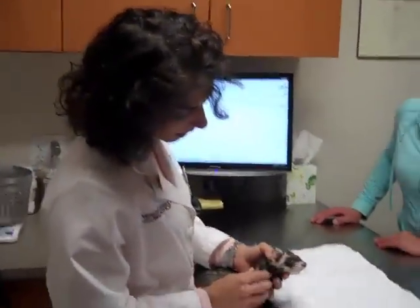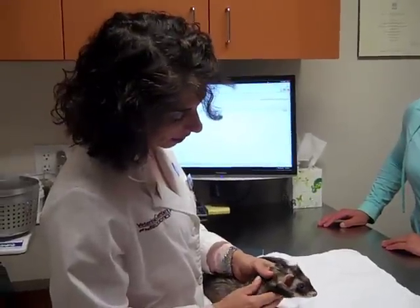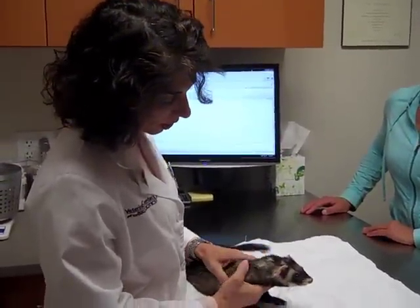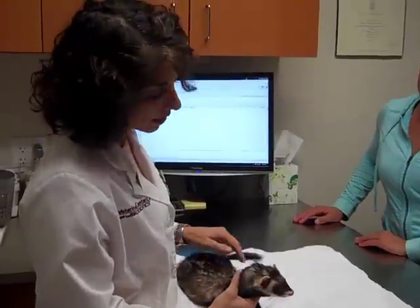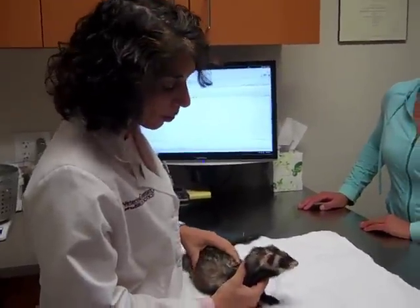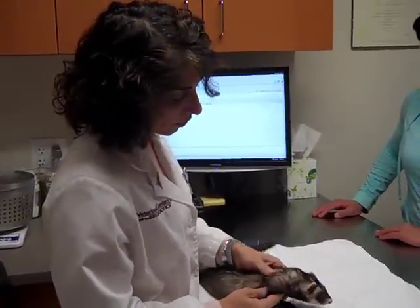And adrenal gland disease is actually a tumor that occurs in the adrenal glands. There's one adrenal gland in front of each kidney, in front of the ferret's kidneys, and unfortunately they tend to develop benign and malignant cancer in those adrenal glands. And what happens is the tumors actually release a lot of hormones that can eventually lead to hair loss and to itchy skin, and most importantly, to suppression of the bone marrow.